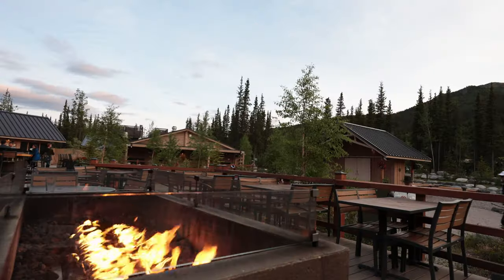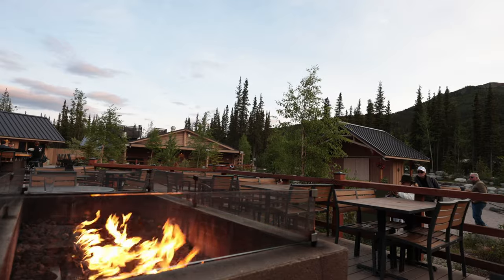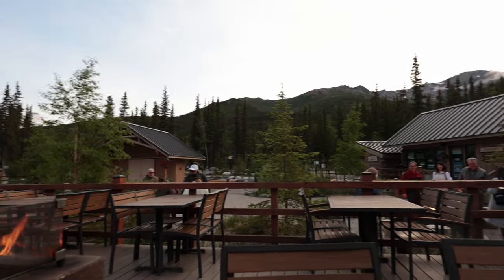And there's no ambient light here other than the little fire pit right in front of us, so if I look like I'm glowing, it's because there's a fire right there. Yeah, so anyway, we're going to sit out here for a little bit, enjoy some of the warmth of this fire, and maybe have a drink.